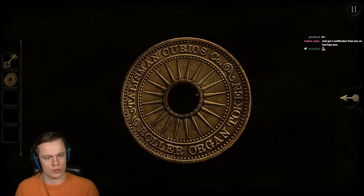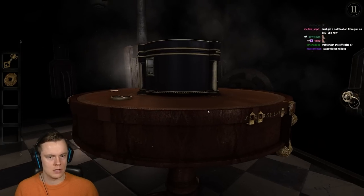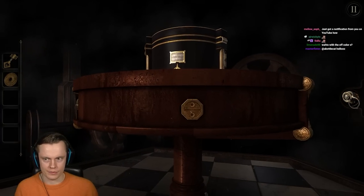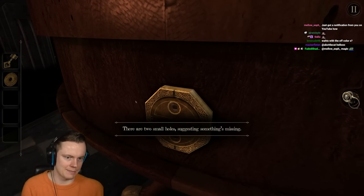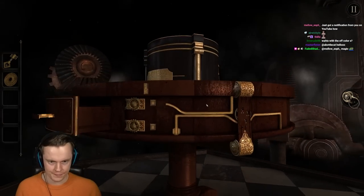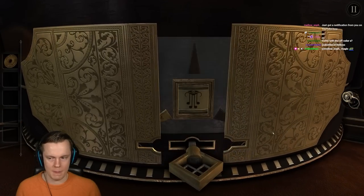Talisman Kuyos. Baller Organ Token. Baller? Bowler? Okay, where does that go? What is this? There are two small holes suggesting something is missing. Okay, so this gotta, oh, this gotta go in here. Yes.